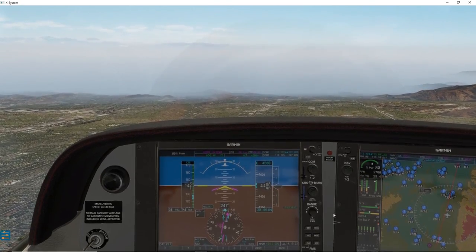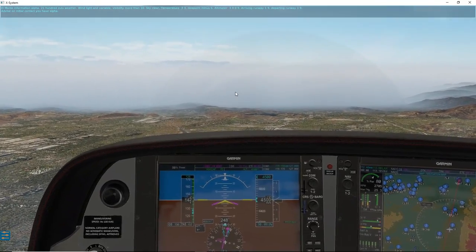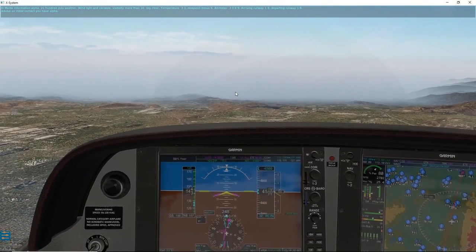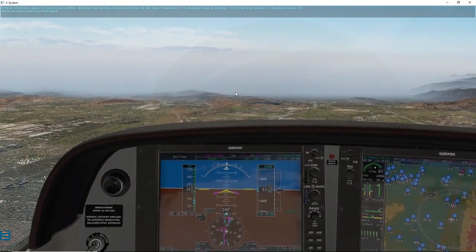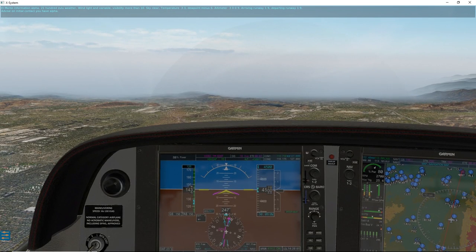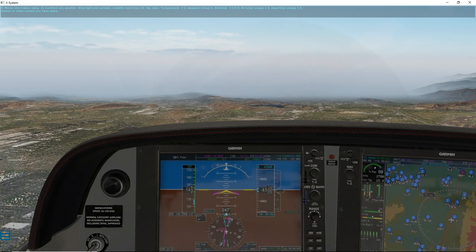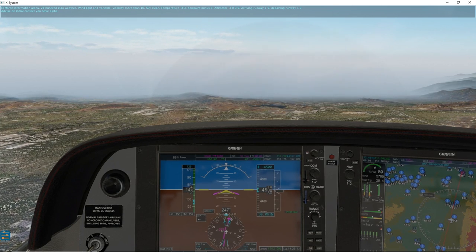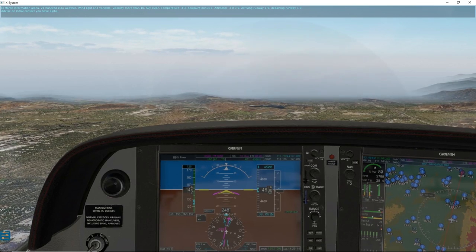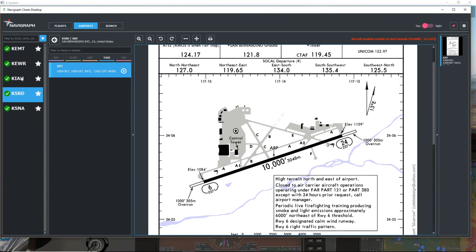Information Alpha. 2100 Zulu weather. Wind light and variable. Visibility more than 10. Sky clear. Temperature 33, dew point minus 6. Altimeter 3009. Arriving runway 19. Departing runway 19. Advise on initial contact you have Alpha.